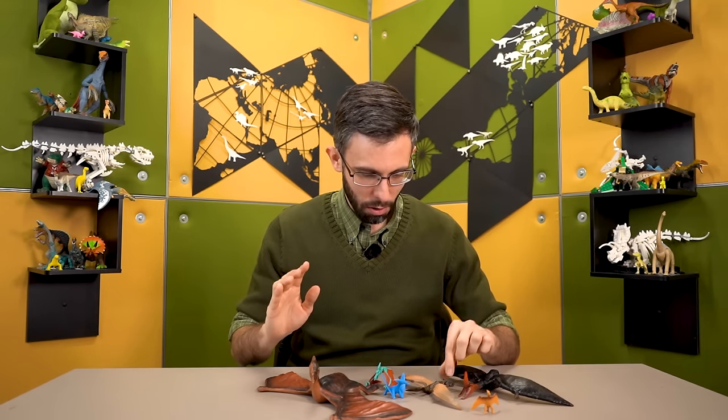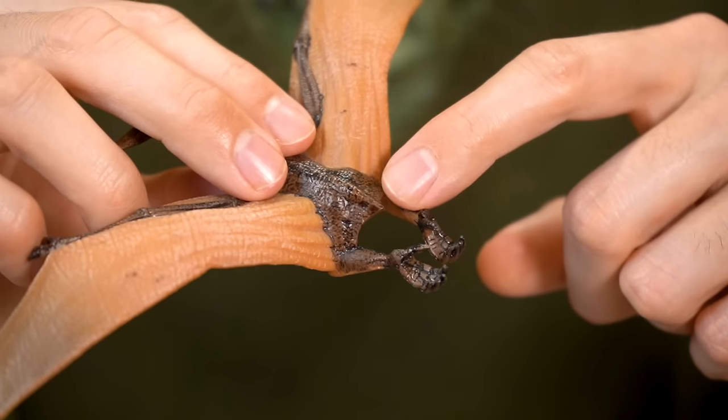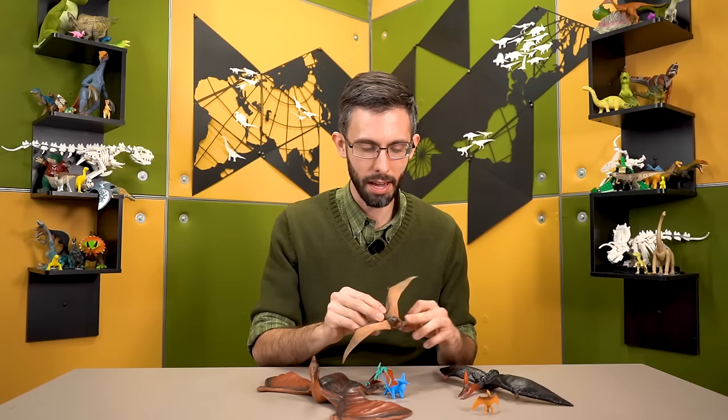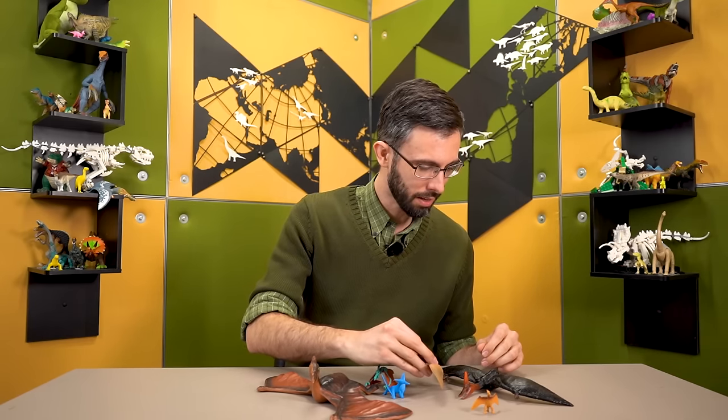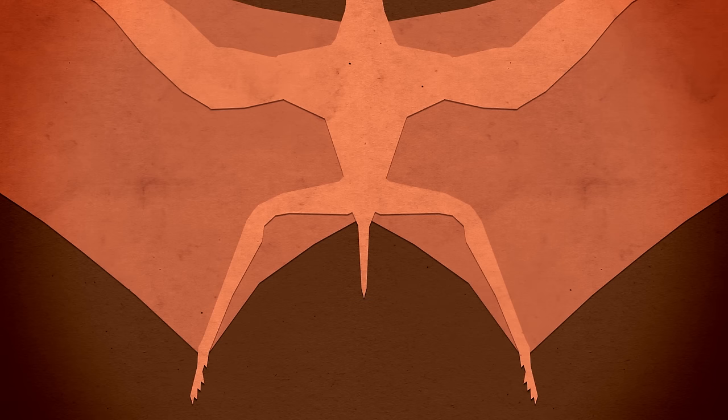So actually, the uropatagia, the membrane that runs probably from the ankle to the hip at the back of the leg, doesn't involve the tail at all in derived pterodactyloids. It appears to run from the pelvis to the ankle. It's got this deep V structure.